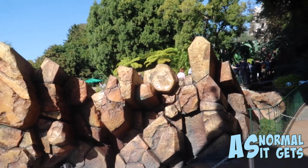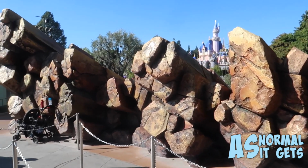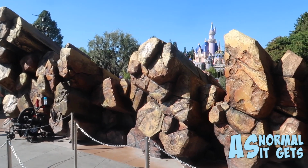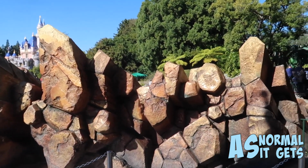These are what are called the French fry rocks. They used to be in the entrance to Tomorrowland. They have removed them, and I'm not sure if they're keeping these or if they'll eventually get rid of them, but the entrance is much better without them.